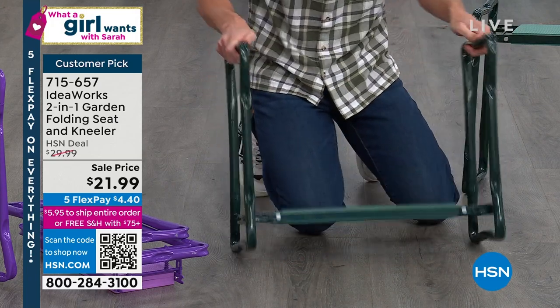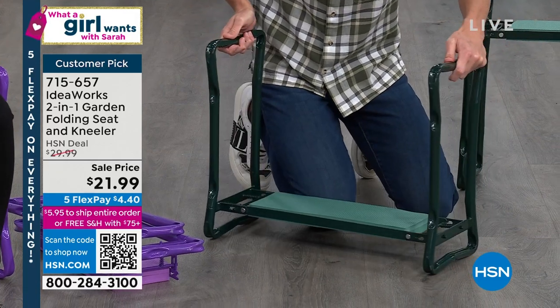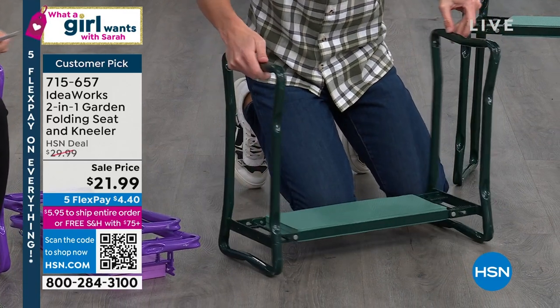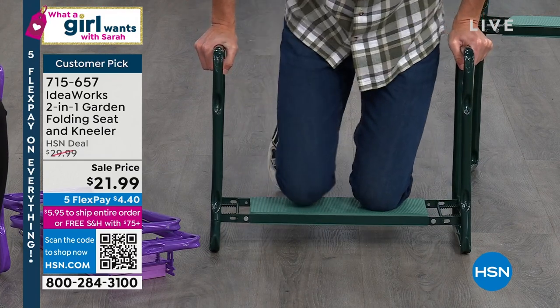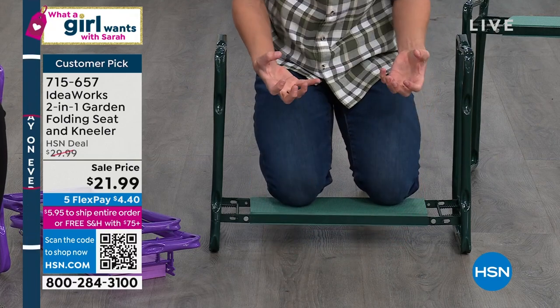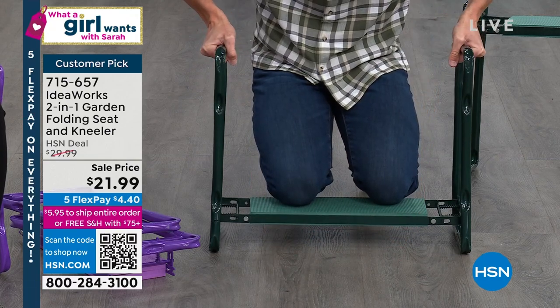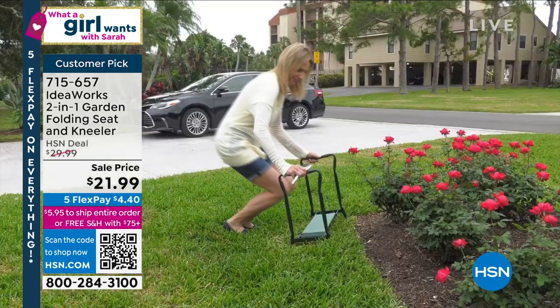Two layers of EVA foam, and then this solid powder coated steel frame here that gives you these really large handles, handlebars, as I sort of shift it from side to side. What does that mean? That means when I put my knees on here and I garden, I plant, I clean, I organize, and then I need to get back up, I can hang on to this and use my arm strength to get back up off the ground. That's how great this is.